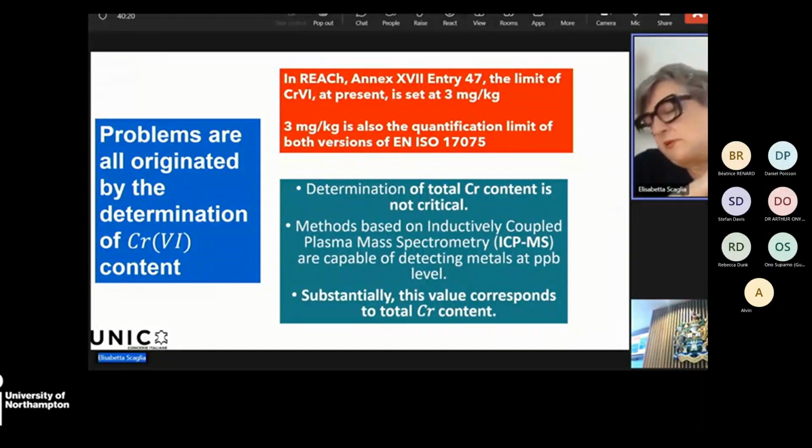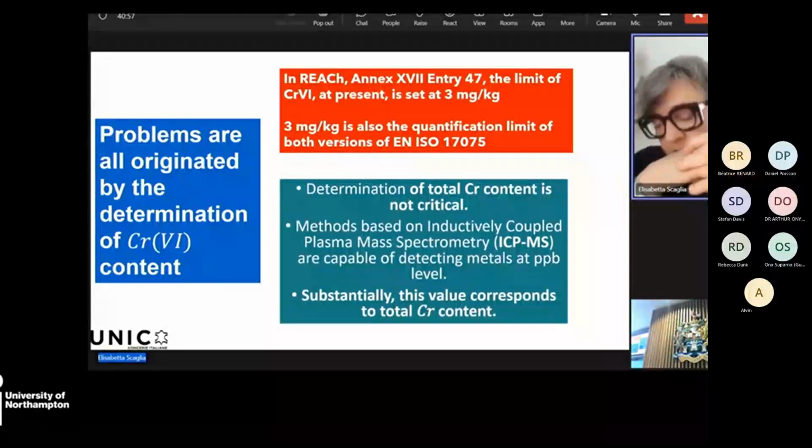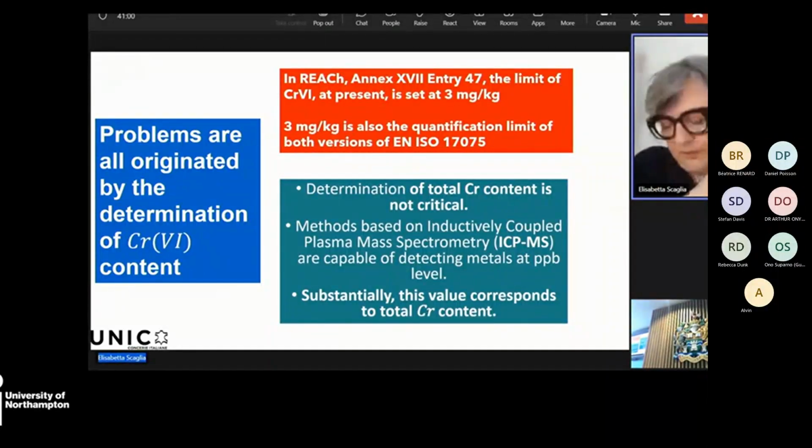And the problem is only related to chromium 6, because chromium 3 is not a problem for health, and it's not a problem when it is analyzed, because there are many methods to be used in order to assess the content of chromium 3, also because chromium 3 is present in the entire leather in a huge amount. We are talking about grams per kilo, while when we talk about chromium 6, we talk about milligrams per kilo. So it's another couple of fish.